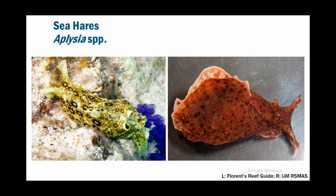These herbivores can range in size from just a few centimeters to about the size of a football. However, here in Florida, we don't really get the football-sized ones. Most of those you'll find over on the west coast of the United States. So here they tend to be a bit smaller. However, even when they're not huge, they are really cool.